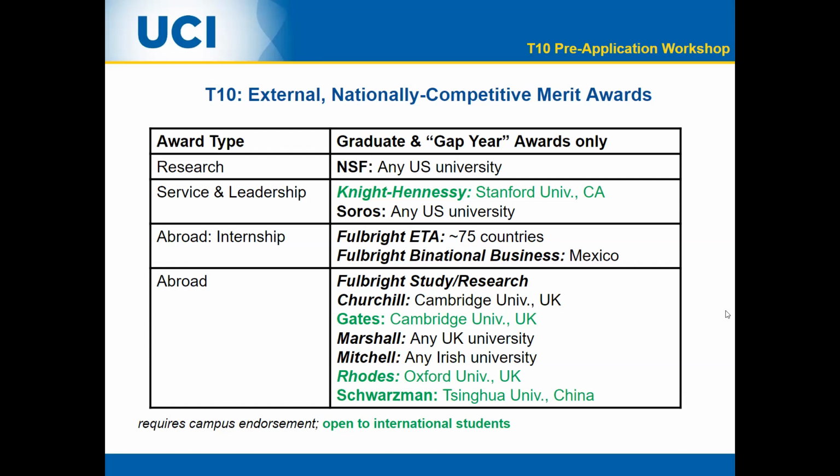It's not like another application that you have to do. It's just something that's part of the process. And that SOP does as an office. Kind of think about it as like we're the face of UCI and we're giving you the stamp of approval on behalf of this institution, letting the committee know that you're a good candidate for this specific scholarship.